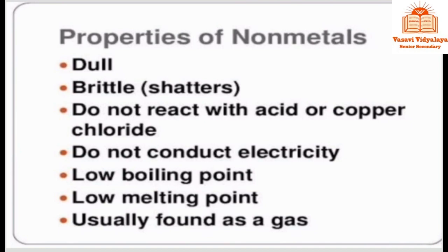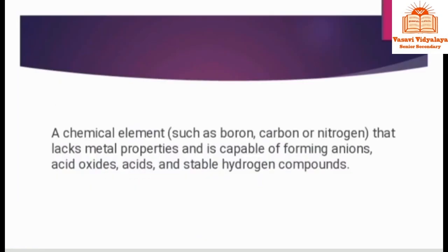Now we can see the properties of non-metals. They are dull, brittle, do not react with acid or copper chloride, do not conduct electricity, have low boiling and melting points, and are usually found as a gas. Now we can see what a non-metal is. A chemical element such as boron, carbon or nitrogen that lacks metal properties and is capable of forming anions, acid oxides, acids and stable hydrogen compounds.